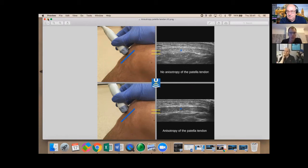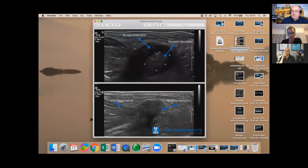So if you go back to something like a Morton's neuroma, it's not a great example of anisotropy by any means, but subtle angulations of your probe between those two toes on that nerve will give you alterations in how dark or bright you see it. And so sometimes you have to work quite hard to get an image like the top one in particular, where you've got a really distinct difference between the bursal component and the neuroma component. But hopefully that will answer that question.